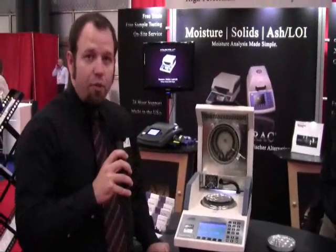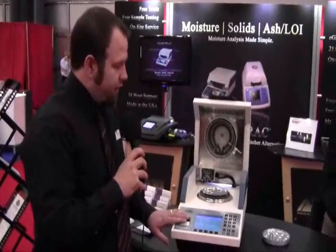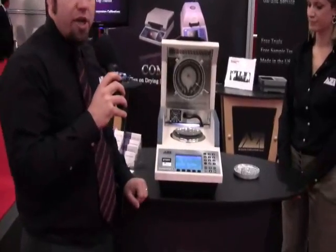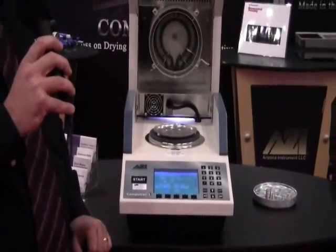With the Max 4000 XL, we have a very user-friendly interface. Everything is menu-driven, from the balance calibration to the temperature calibration for the heating element, which is NIST traceable.